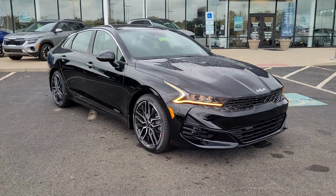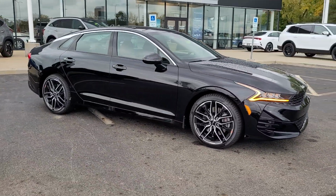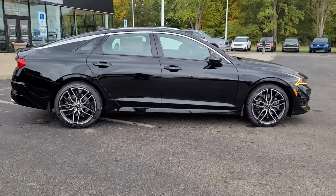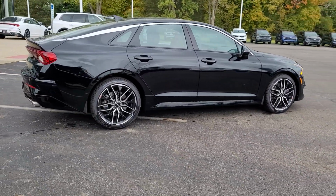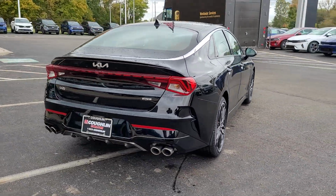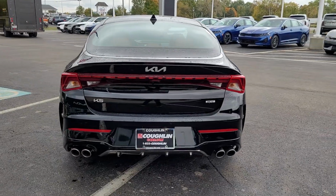Hop into the 2024 Kia K5. Enjoy a tour of this sleek Kia K5, the surprisingly affordable upscale four-door sedan with a luxurious feel, standard driver assist safety features, and loads of sophisticated style.